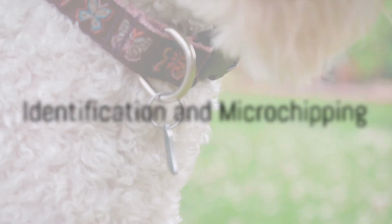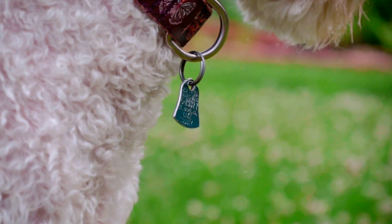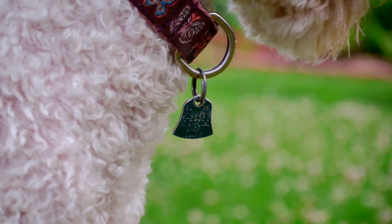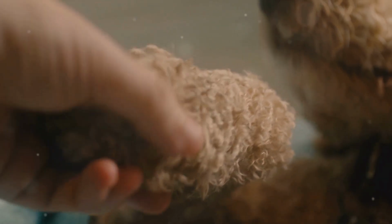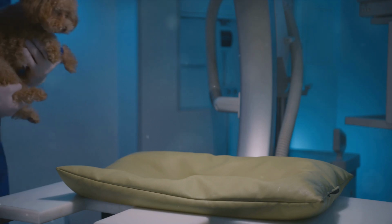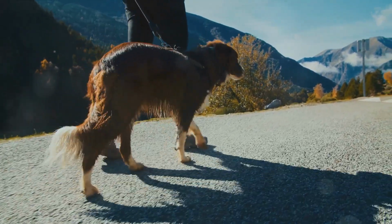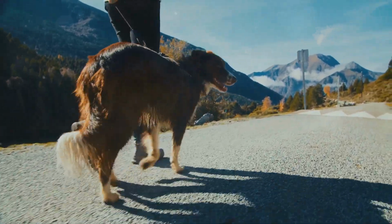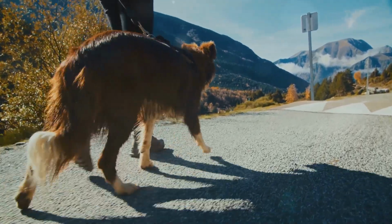Can your pets find their way back to you in case they get lost during an earthquake? That's where proper identification comes into play. Collars with ID tags are essential, containing information that can lead your furry friend back to you. But for an added layer of safety, consider microchipping. This tiny device implanted under your pet's skin carries a unique ID number accessible to vets and shelters. It's a beacon that can reunite you with your pet, even amidst the chaos of an earthquake. Ensure your pets always wear their ID tags and consider getting them microchipped.